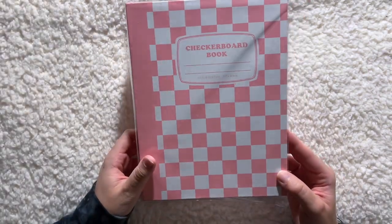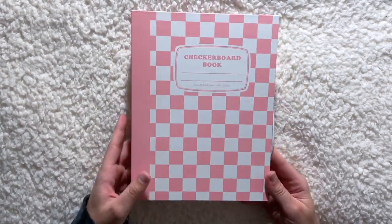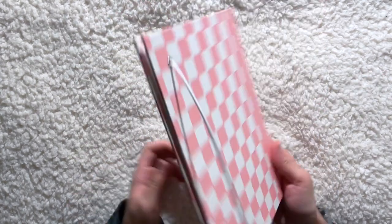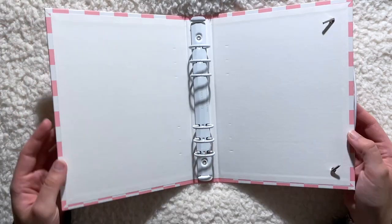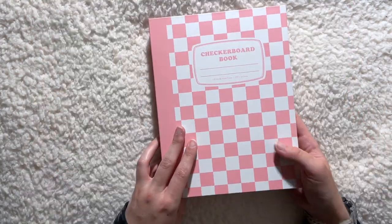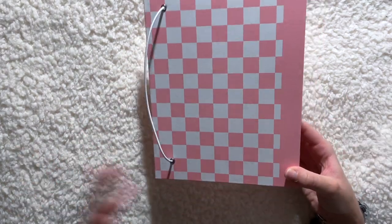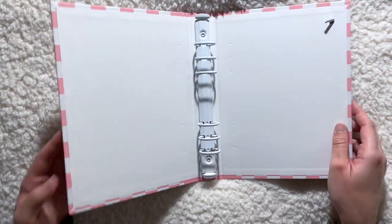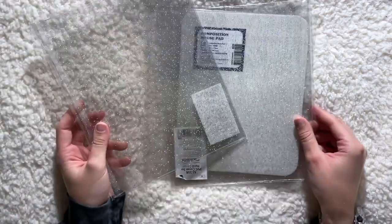And then this one is one of their new colors actually, and I'm gonna open this one. So yes, this is their checkerboard design in the pink color. They released quite a few new colors in both the checkerboard and the composition book design, so I decided to check this one out, but it is just the 25R binder, and I do have a use in mind for this, so I'm excited to do what I want to do with this binder. So yeah, it just has the white rings and I think it's really pretty. Yeah, that was that.